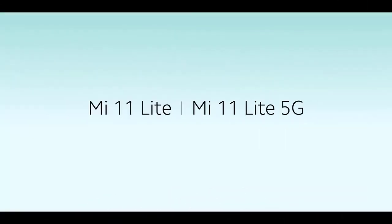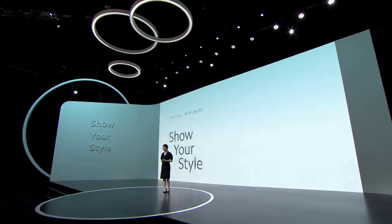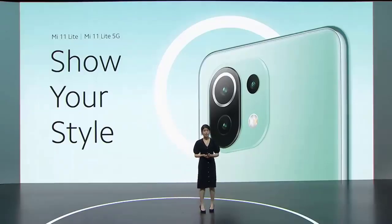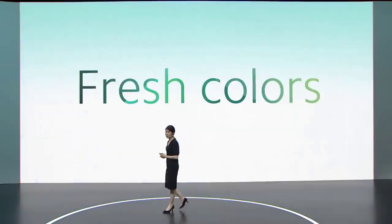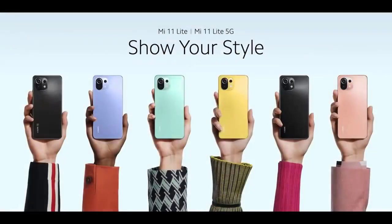We'll be introducing Mi 11 Lite. This unique device is going to let you show your style. Style is an individual concept. That is why we'll be introducing a variety of fresh colors with more options than we've ever had before. 6 different colors for 6 totally different looks. There's going to be a Mi 11 Lite that's perfect for your style.